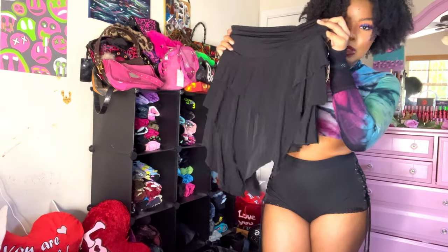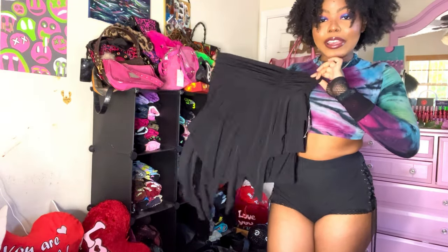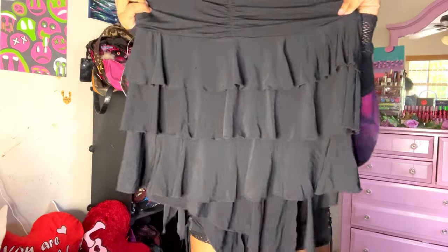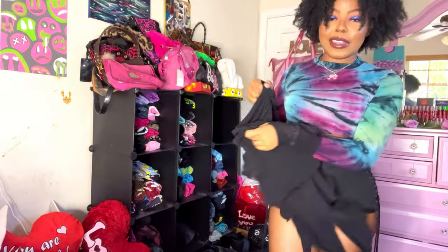It's like an asymmetrical ruffle skirt. I used to use this for Depop photos as well, but it's literally too big for me. I'm gonna put this in the maybe slash no.